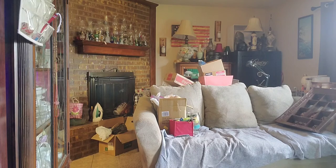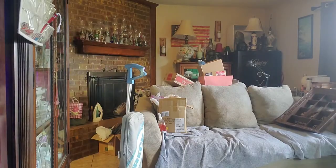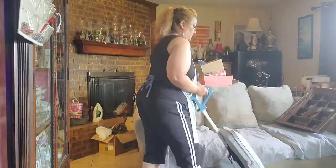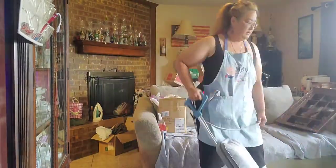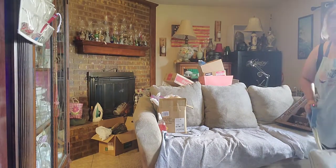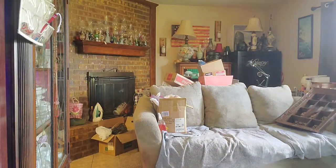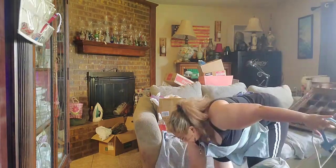Okay, so once I got the cart out of the middle of the living room, I went and picked up a few more things, and then you'll see me vacuum here in just a second. I am a sucker for vacuum cleaner lines. I love it. And of course, I've got my camera angled so you can't even see anything. It's awesome. Hopefully I get better with these videos.